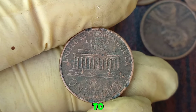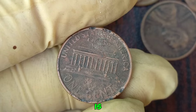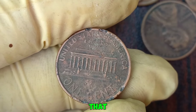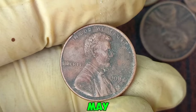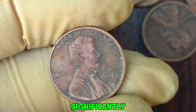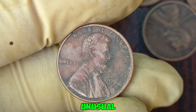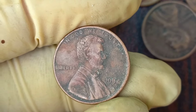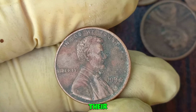Another important thing to consider when determining the value of a 1994 Lincoln penny is any minting errors or varieties that may be present on the coin. For example, some of these pennies may have double die obverse or reverse errors, which can significantly increase their value to collectors. Keep an eye out for any unusual or unique characteristics on your 1994 D pennies, as they could be the key to unlocking their full worth.